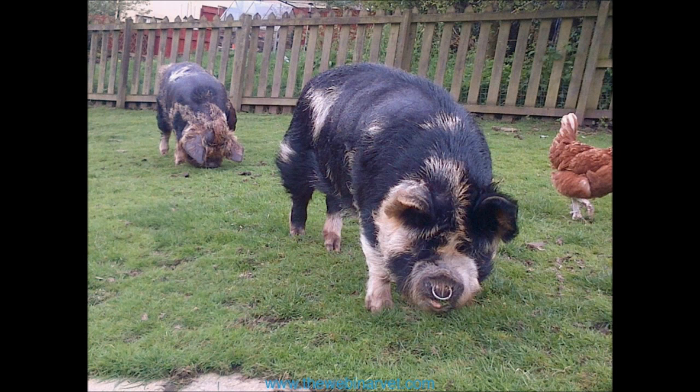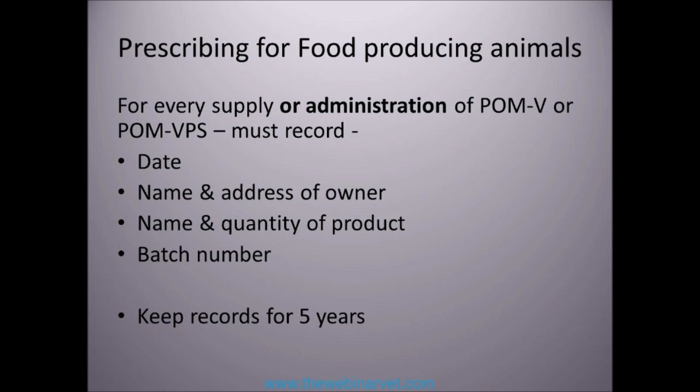This is EU Regulation 767 from 2009. So here we have a typical sort of scenario, a couple of quite handsome pet pigs and also a chicken. I'm sure that none of these are planned to be eaten, but we have to treat them as food-producing animals.